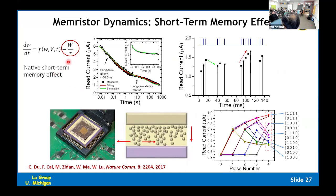So this device only has short-term memory. Basically, this is your programming, but then the states decay. The ions just diffuse back to their base configuration, so they lose the memory. So this is just short-term memory.